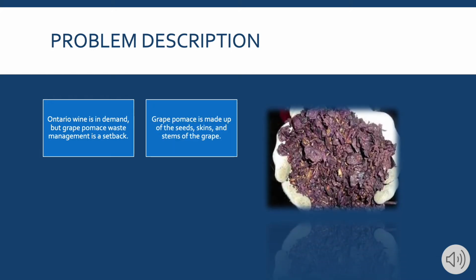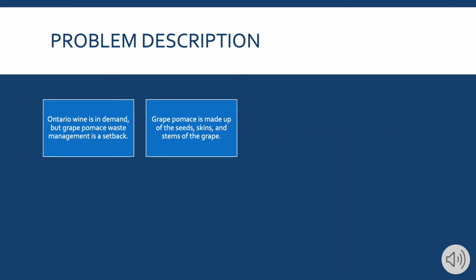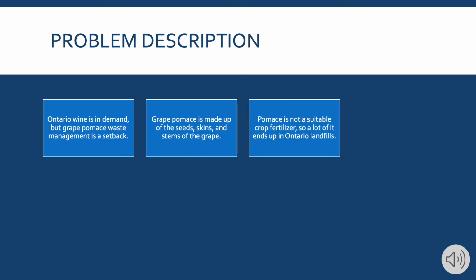Grape pomace is made up of the seeds, skins, and stems of grapes, and it accounts for about 20 to 25% of the total weight of the grape. The pomace does not make very good fertilizer due to its acidity, and it can attract a lot of bugs and rodents, so it is not suitable for spreading out on vineyard grounds after the harvesting season is over.